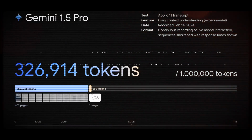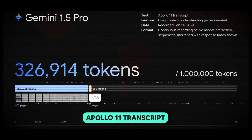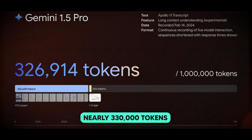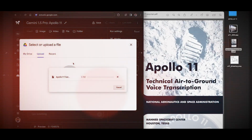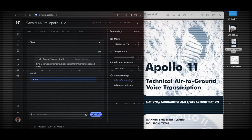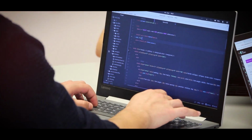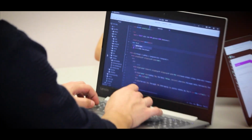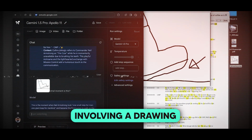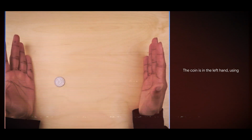In the first demo, Google utilized the Apollo 11 transcript, a hefty 402-page PDF comprising nearly 330,000 tokens. Uploading this document into Google AI Studio, the team tasked the model with finding 3 comedic moments and quoting them, along with emoji annotations. Despite the significant volume of data, the model responded promptly, accurately identifying quotes like the humorous remark from Michael Collins. Furthermore, a multimodal prompt involving a drawing was effortlessly deciphered by the model, showcasing its ability to understand abstract details and provide relevant information without explicit explanation.